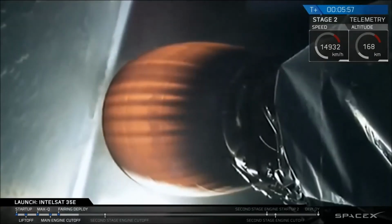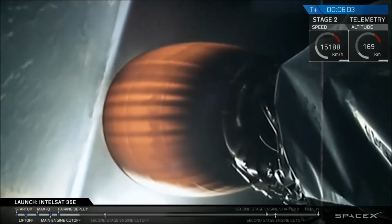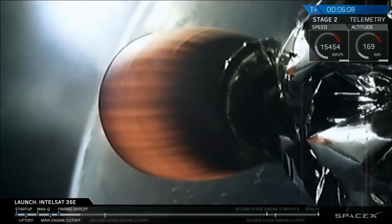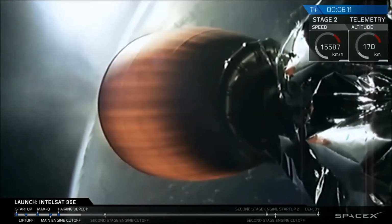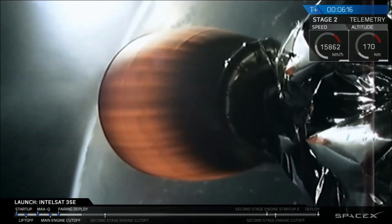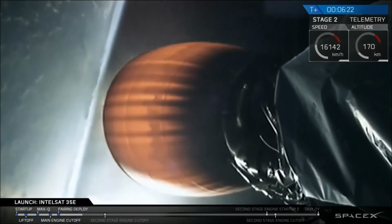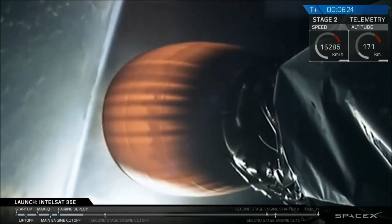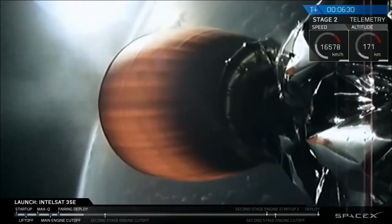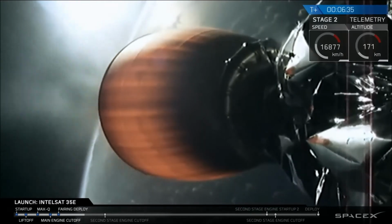Currently coming up on T plus 6 minutes. Everything continues to go well for Falcon 9 carrying Intelsat 35E. Just a little bit more than 2.5 minutes remaining in this first of 2 planned burns of the upper stage engine. Second stage continuing to follow nominal trajectory.